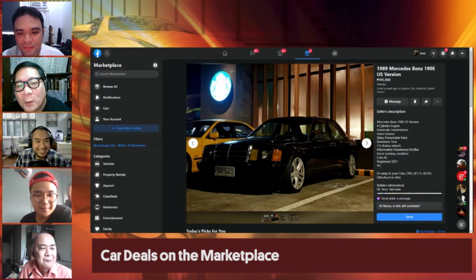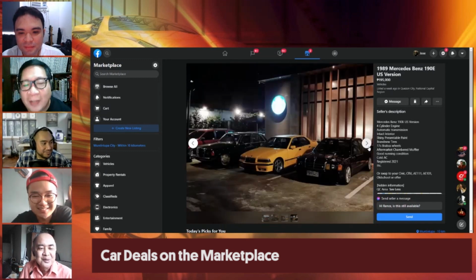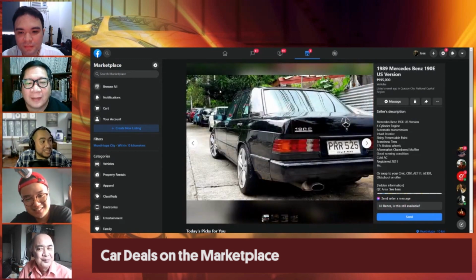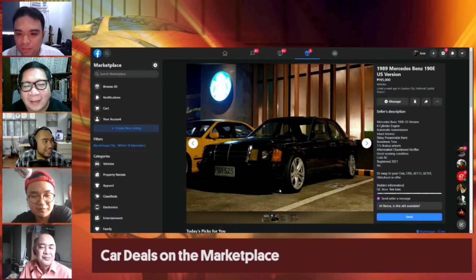This one brings back memories of the old DTMs where you have big inch stairs on these things. They looked nice before, diba? I like this shape. It's really iconic for me, this boxy look, the compact Benz body style.